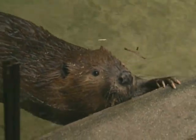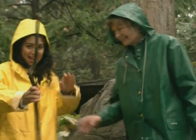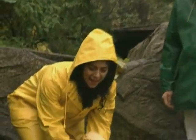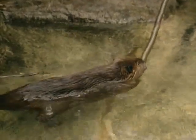Really? Yes. So you said he uses his teeth? How does he do that? He has very sharp teeth. Here, you can feed him this. Wow. You mean he eats trees? Well, he eats the bark of the trees. Wow. Look at the little teeth go.